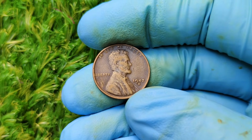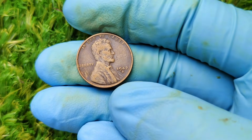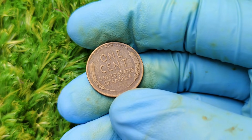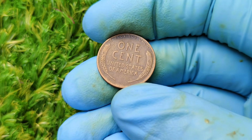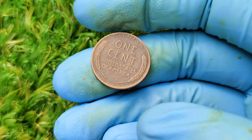If you own a 1942 D penny, this is your chance to take a closer look. Examine its condition. Look at the mint mark placement. Study the fields, the details, and the luster. You never know what you might hold in your hand: a common circulated cent, a high-grade survivor, or a rare variety that could astonish even seasoned collectors.